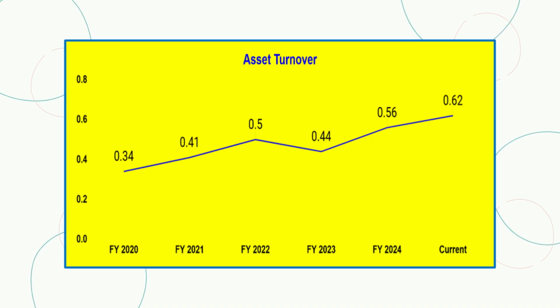Let's examine CDSL's asset turnover ratio, which shows how efficiently the company uses its assets to generate revenue. Starting in FY 2020, CDSL's asset turnover ratio was at 0.34, reflecting relatively conservative efficiency. In FY 2021, this improved to 0.41, indicating a gradual increase in revenue generation from its asset base. By FY 2022, the ratio rose further to 0.5, marking a significant improvement as CDSL optimized its asset usage. However, FY 2023 saw a slight dip to 0.44, suggesting a temporary decrease in efficiency.